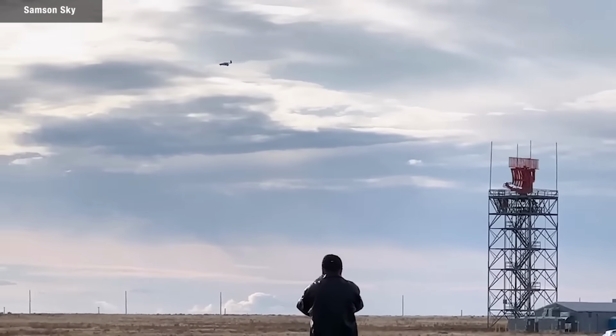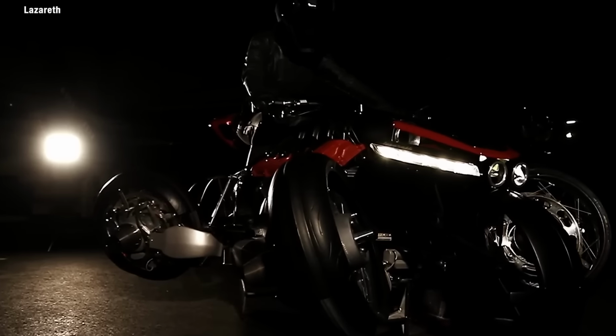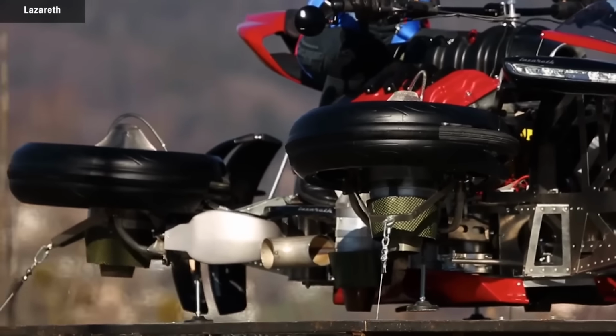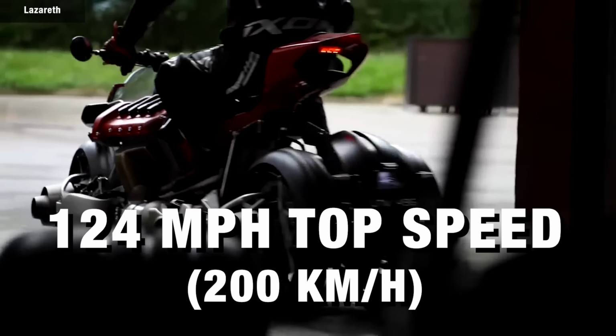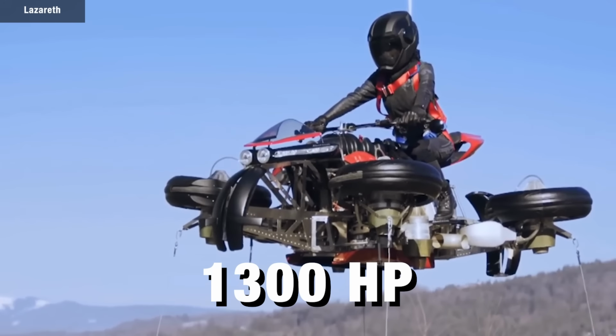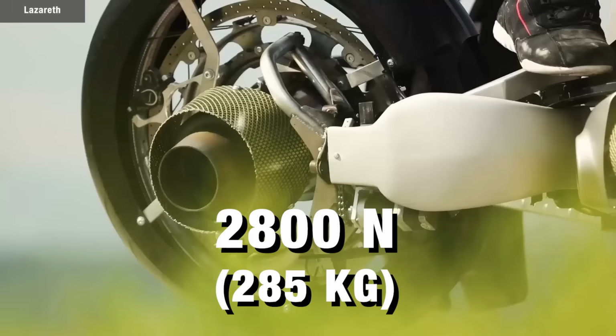Now, even though this isn't a car, we still think it's pretty cool. Introducing the flying motorcycle. The LMV496 Moto Volante was created by Ludovic Lazareth. LMV496 has an electric motor that provides about 60 miles of on-road range and has a top speed of 124 miles an hour. The total power delivered is around 1,300 horsepower for 2,800 newtons of thrust.